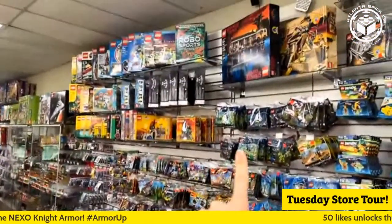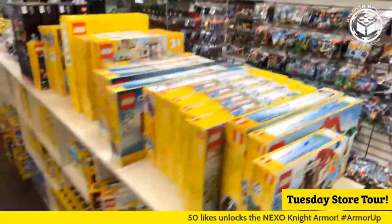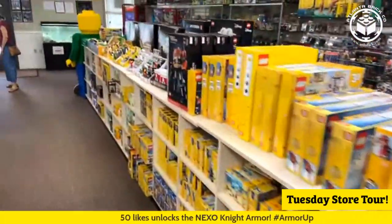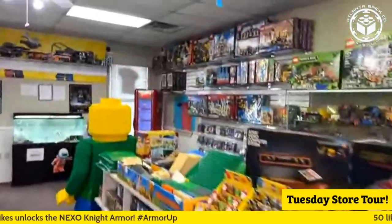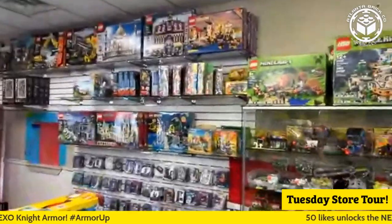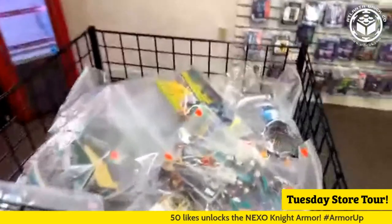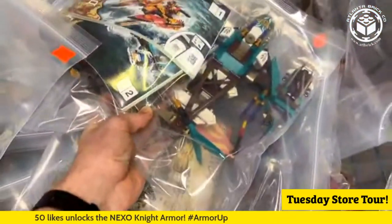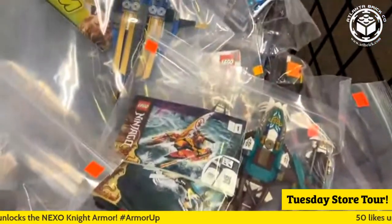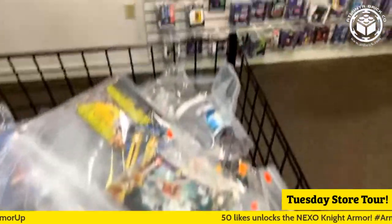You've got a ton of poly bags, some cool sets, dimensions. This long stretch here with this center aisle with a bunch of products on it. You got keychains, sets. Looks really cool. We've got a bargain bin over here for our as-is sets. There's actually some good stuff in here. Look at this. The Ninjago Catamaran. $50 plus 35% off. Wow.